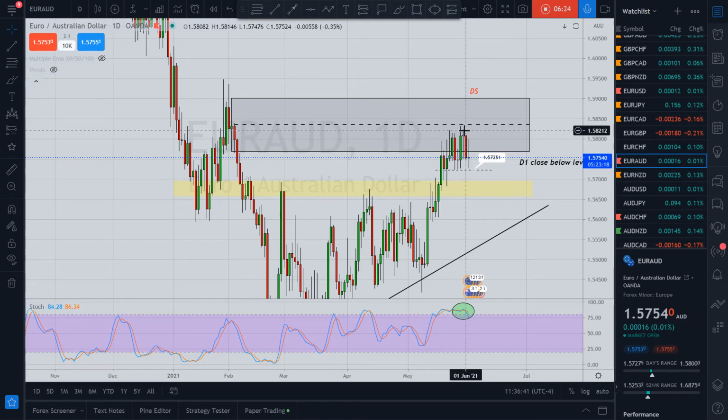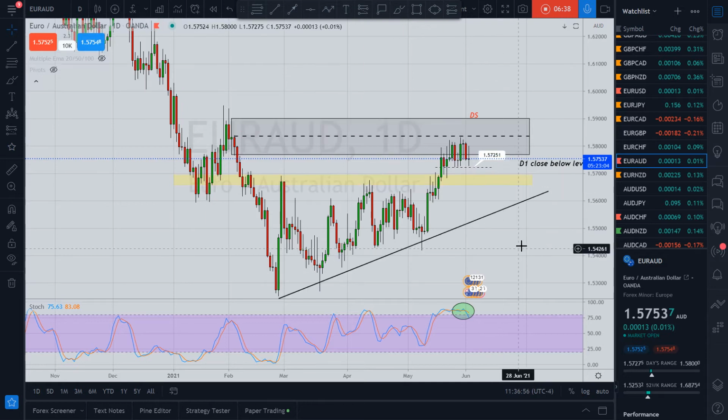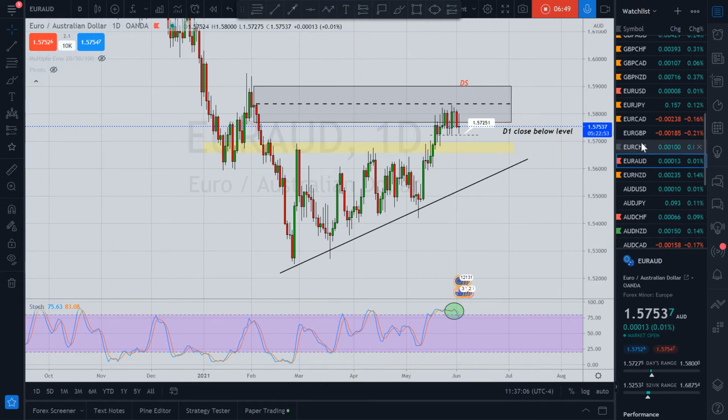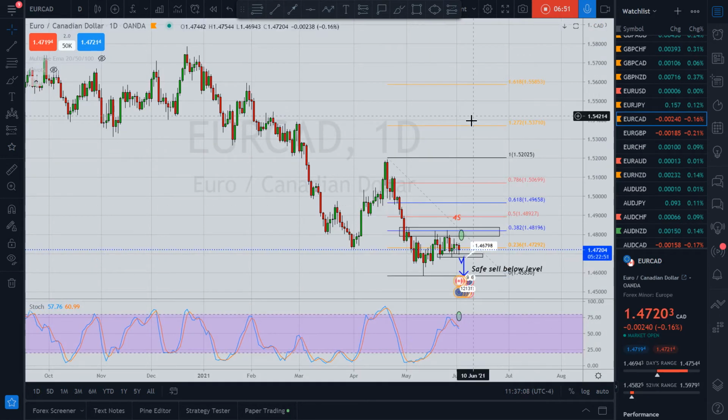Now I'm looking for this consolidation to be broken to the downside so I can catch that bearish price action. I need that bearish engulfer to come on down so that I can get on the very next opening of the very next candle. That's what I'm looking for. And I'm looking for it to break this diagonal support here, because this is just a short-term trend line anyway. Next, EURCAD.